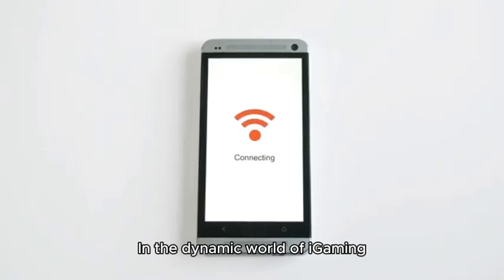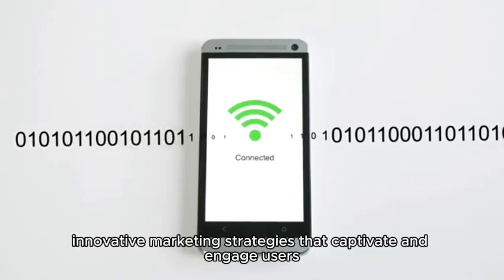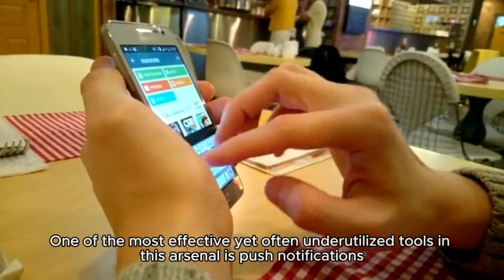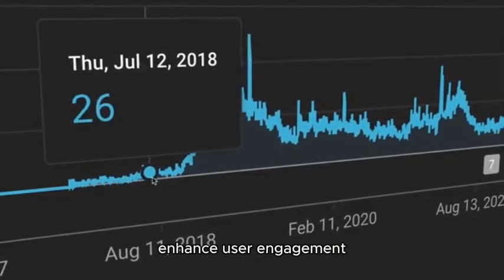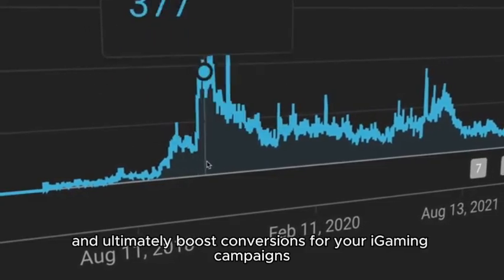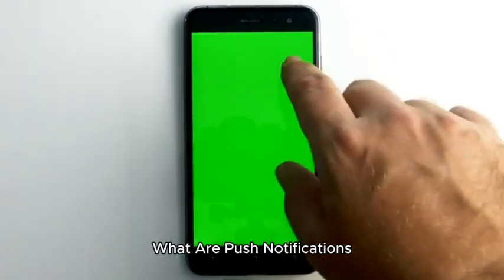In the dynamic world of iGaming, standing out in a crowded market requires innovative marketing strategies that captivate and engage users. One of the most effective yet often underutilized tools in this arsenal is push notifications. When leveraged correctly, push notifications can drive significant traffic, enhance user engagement, and ultimately boost conversions for your iGaming campaigns. In this blog post, we'll delve into how you can harness the power of push notifications to supercharge your iGaming efforts.